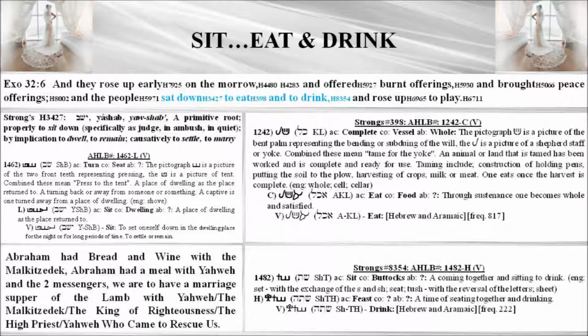And to drink. To drink is at 1482 HV. The H line, the action is to feast. A time of seating together and drinking. The action is sit, the concrete is buttocks. A coming together and sitting to drink. So they sat down to have a meal, to eat and drink, to join themselves to another mighty one, something that Yahweh had never ordained for them to do.